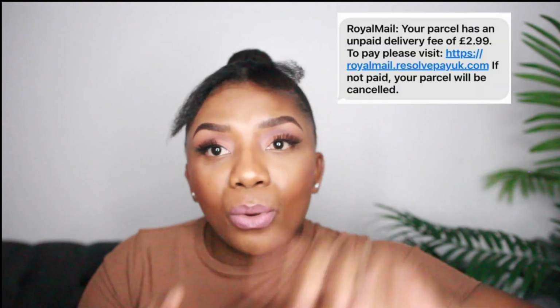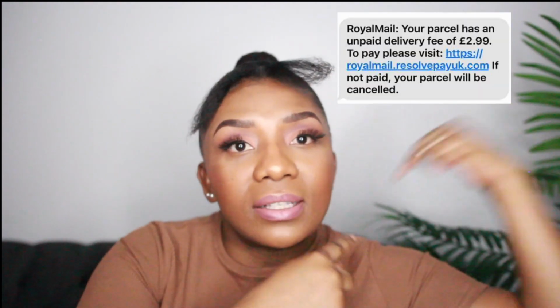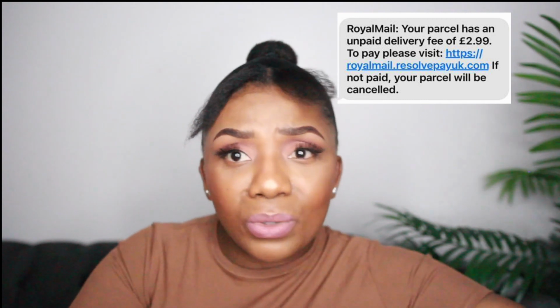That was the stage that I was at, and I got a text message from Royal Mail. Supposedly I thought it was Royal Mail, but it wasn't, and I'm going to put the text somewhere here so that you guys can see for yourself. Basically the text message was saying that I have to pay some outstanding delivery fee, which was about $2.99, okay?